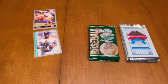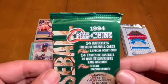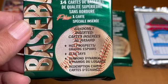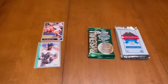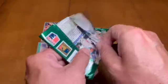Now we're going to move over to the 1994 O-Pee-Chee. I think this might be the last year O-Pee-Chee came out with baseball cards. 14 cards in each pack. It's got one special insert, hot prospects, and Blue Jay cards, diamond dynamos, and redemption cards. Hot prospects would be Carlos Delgado, Manny Ramirez, and Ryan Klesko. I would say the top three cards. Inserts are 1 in 36 packs, and all-star cards are supposed to be one per pack.